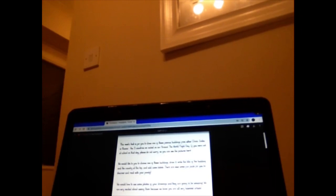So there's a second part to our geography task this week. We'd like you to draw one of these famous buildings from either China, India or Russia. They were our three countries that we were focusing on when we visited on our Around the World Flight Day. If you weren't in school on that day, don't worry at all, as we've got the pictures on this document here.